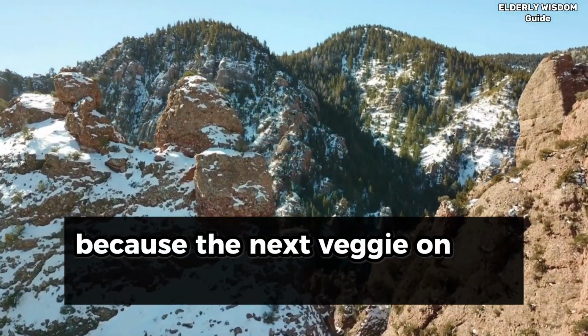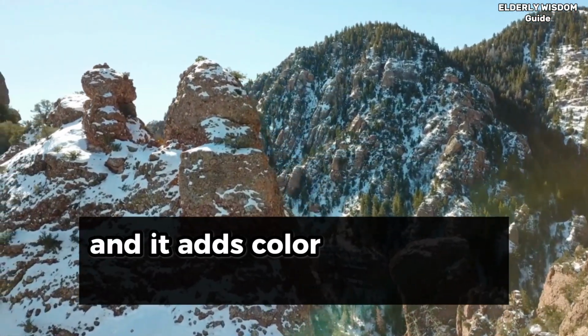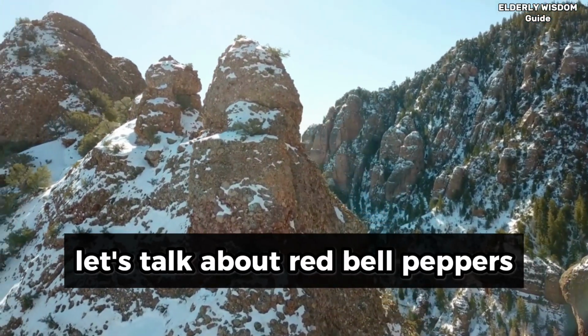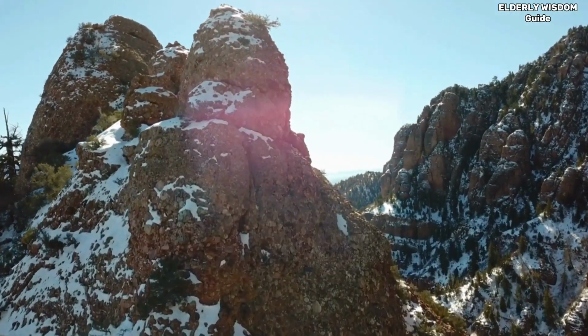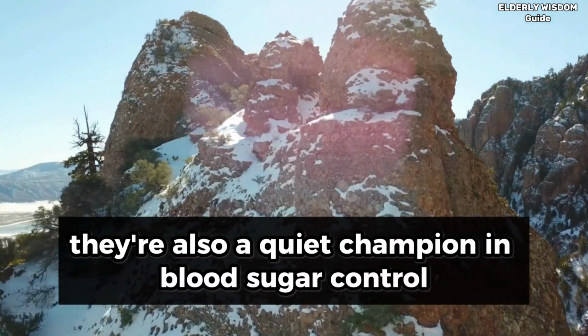Because the next veggie on our list? It's bright, it's crunchy, and it adds color and healing power to every plate. Let's talk about red bell peppers. Sweet, crisp, and bursting with color. But did you know they're also a quiet champion in blood sugar control?